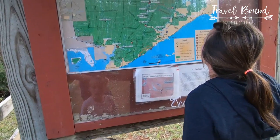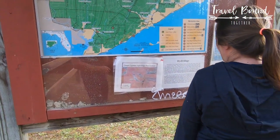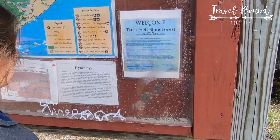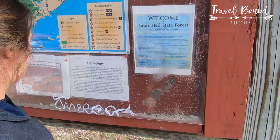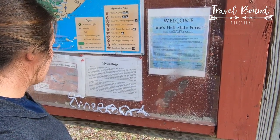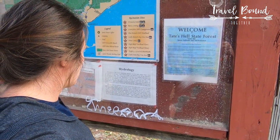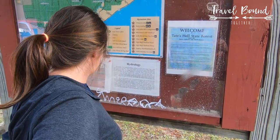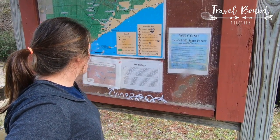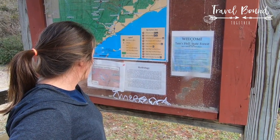Tate's Hell State Forest. Dwarf Cypress Boardwalk. The swamp serves as a storage area, holding rainwater and slowly releasing it into the bay. Beginning in the 1960s, most of Tate's Hell was ditched and drained to improve the conditions for growing pine trees. The gridwork of more than 900 miles of roads and ditches were built throughout the forest, and the water is now quickly flushed away into the bay.